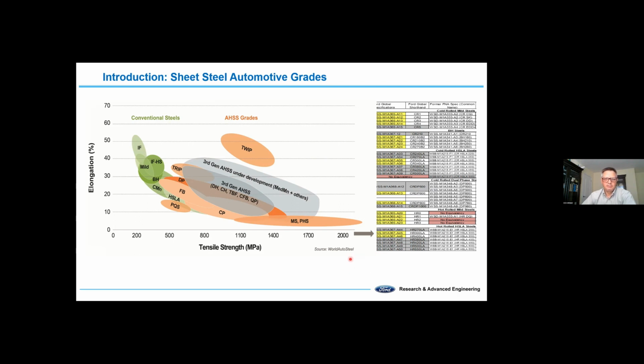I want to emphasize that all these automotive steel grades that we see here on the strength ductility diagram can be found in the Ford material specification. So Ford adopted all these conventional and advanced high strength grades.